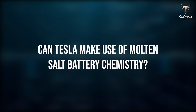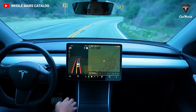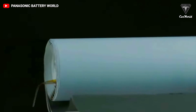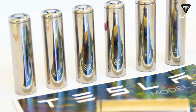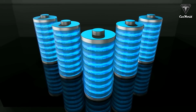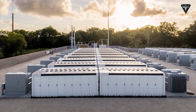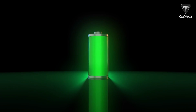Can Tesla make use of molten salt battery chemistry? Tesla uses two primary chemistries for its batteries right now: lithium-ion and lithium iron phosphate batteries. Lithium batteries are used for most EVs except the standard range vehicles that don't need fast acceleration or power, and for stationary storage in megapacks. Tesla could make use of sodium right now, but it would be risky.